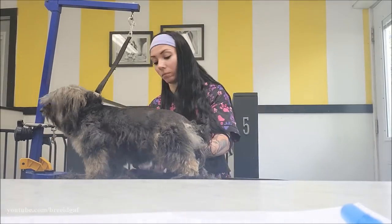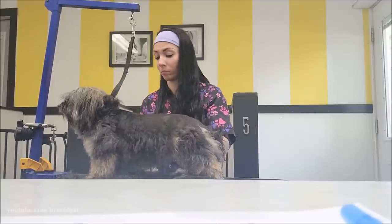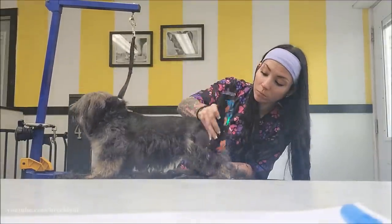So please, please, please get your dogs on flea and tick. Every time around this year, I am constantly picking ticks off dogs. So please make sure you're doing that.